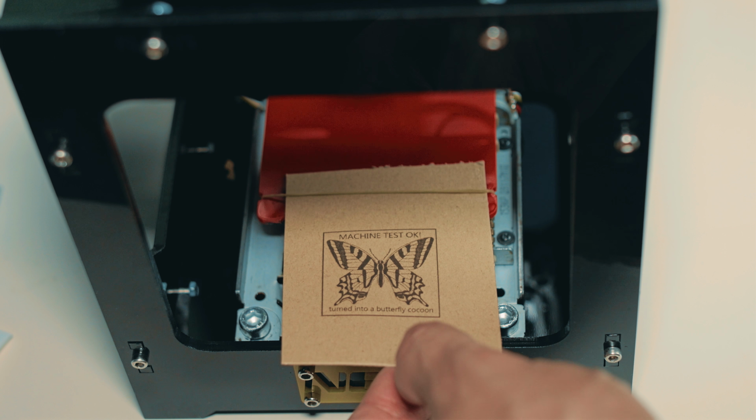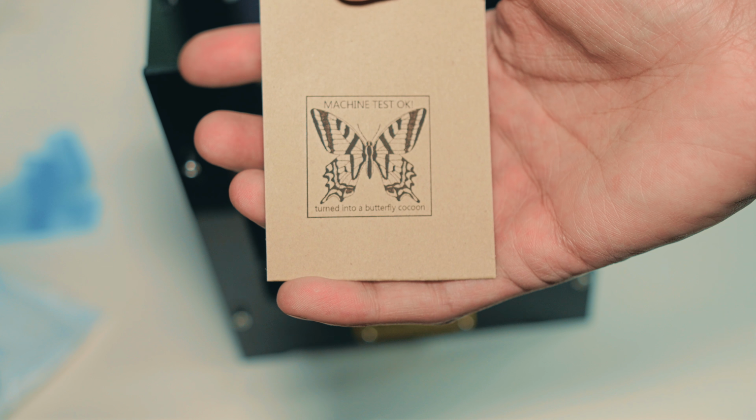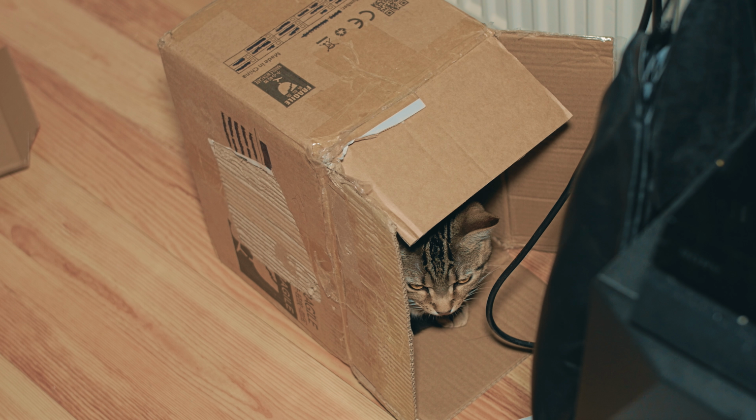So I guess this thing down here is an example of what it does. Turned into a butterfly cocoon. Okay. And look at what she's doing.